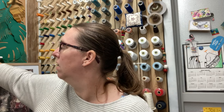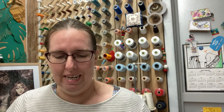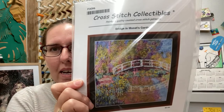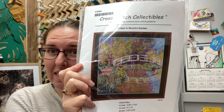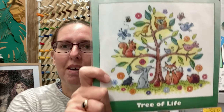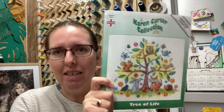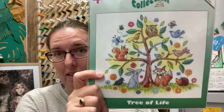And then here in those 5 packs is where it went interesting. Monet's Bridge. I think that's what it's called. Yeah, Bridge in Monet's Garden. I have this pattern, or at least I'm pretty sure I have this pattern. I'm not 100% sure, but I'm pretty sure I've picked this one up already, again by Cross Stitch Collectibles. So I've got to double check that one. This one, very cute, Tree of Life. I definitely have. So this is going to be a giveaway. Not today's giveaway, but this is going to be a giveaway.